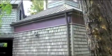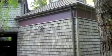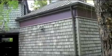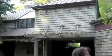and as you can see, the outside is cedar shake, the roof is metal, the garage is not enclosed, and this house was done by a very famous architect in the Seattle area some years ago. So it needs a lot of sprucing up.